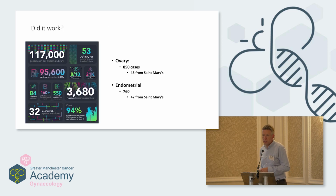So did it work? Well, it achieved its first aim. It has sequenced over 100,000 genomes. In fact, 117,000 genomes are now in the library. That's generated 53 petabytes of data, that's 53,000 terabytes of data, I think. There might be another set of zeros in there. It's quite a big data set. A lot of patients were involved in this. A lot of projects have already come out of it, and I'll explain some of that in a minute.